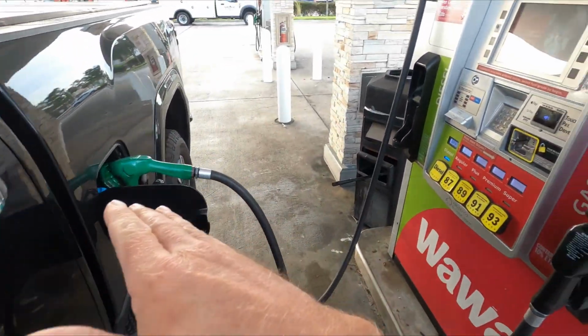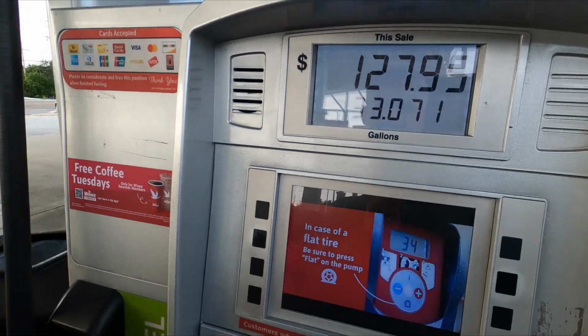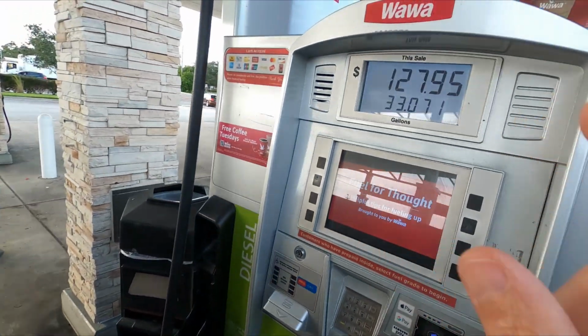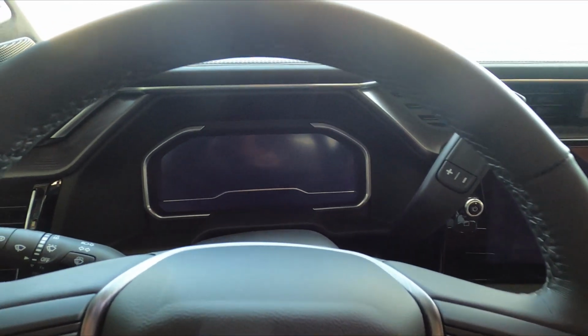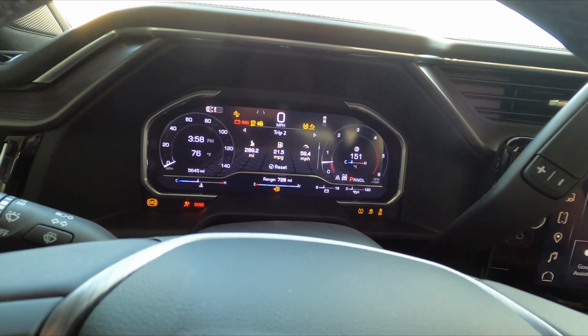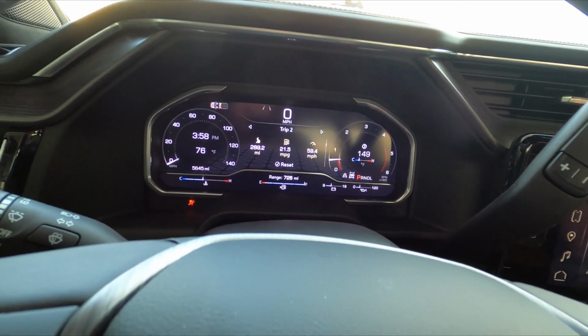All right, we got it filled up here, so clicked off at 33 gallons and clicked off. I hit it, topped it off, so that's where we stopped. So 33 gallons, we'll record that. All right, we'll go ahead and start the truck here. And so our range now is 726 miles. That's really, really good.